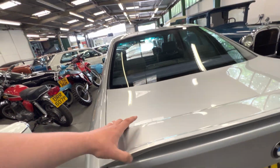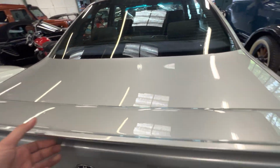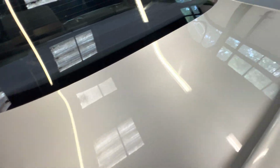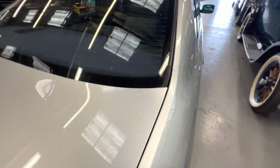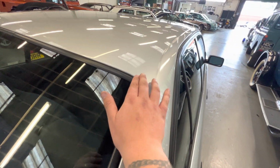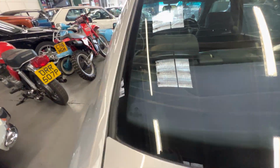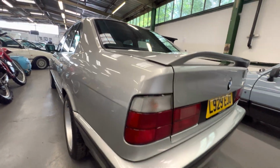Up onto the boot lid itself, the spoiler is nice and straight. There's no cracks or anything in that, especially where people open and close the boot, but that's in good condition. And the boot lid itself is dent-free, scratch-free, nice and straight. Heated rear screen, and as we go around the seal, you'll see it's all nice and straight, nice and clean. No sign of any corrosion. We've got a little bit of water there, but no sign of any corrosion. It has just been washed, so we've maybe not done the best job of drying it.